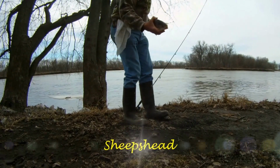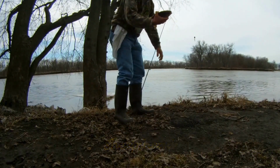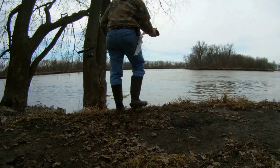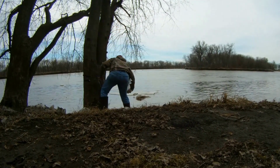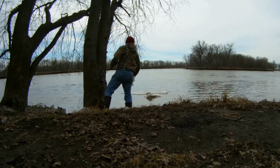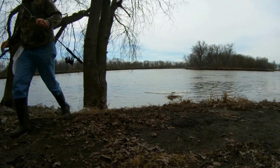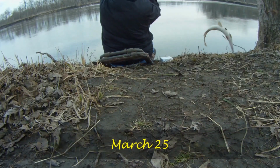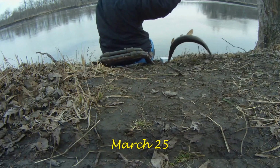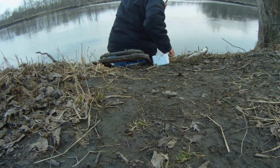Okay, there's a sheep's head, an ice out sheep's head. And boy, he feels like an ice out sheep's head too. He's really cold. There goes a little iceberg floating by left over from the breakup of the ice. You never know what you're going to pull out of the river.